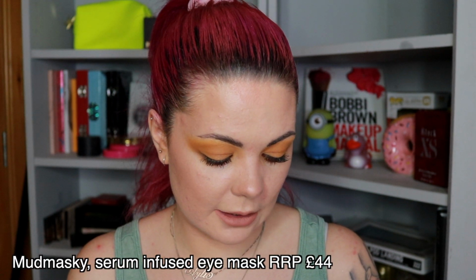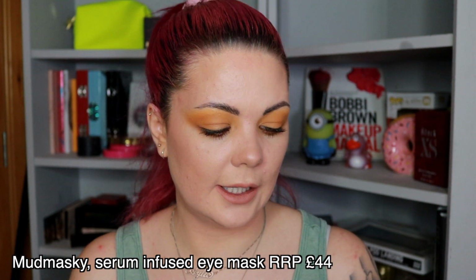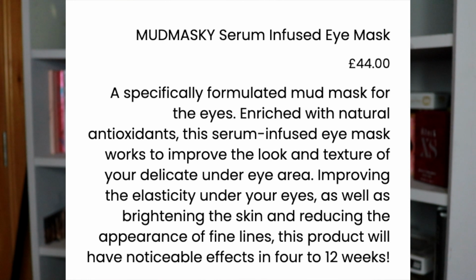This is a serum infused eye mask. It reduces dry circles, puffy eyes, fine wrinkles, dry skin and swelling, and it's Mudmasky. I don't know what the RRP is for it. I will look it up. But this is a 30ml, and that's pretty much all it says, because it's not in my little booklet. This is the second time that they've done that. It's kind of annoying. I don't know if it's a different variant or if they've just run out of that and they don't expect you to notice.